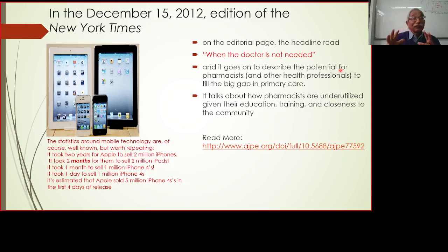Now, the world realized the role of pharmacists and nurses in COVID. Because doctors were not available, you could not go to the hospital, where would you go? And that's where the pharmacies were open.